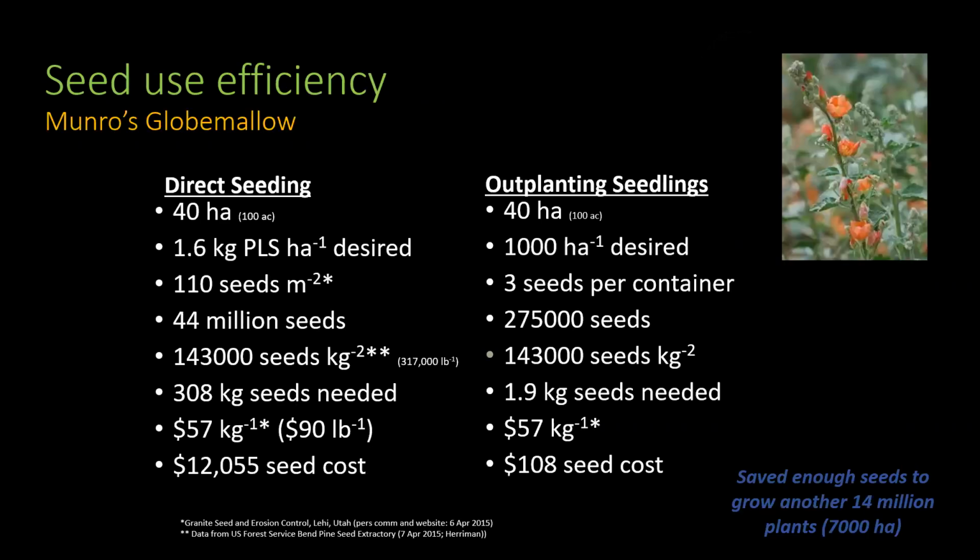Okay. I'm going to talk a little bit about seed use efficiency before I conclude, maybe some time for questions. This is another cool thing about nurseries as opposed to direct seed. In direct seed applications, this is a slide that was put together by a colleague of mine. So there's a lot of numbers there. I think basically what I'll say is that when you're putting a lot of seed on the landscape, you're only going to get a small percentage of that might germinate.